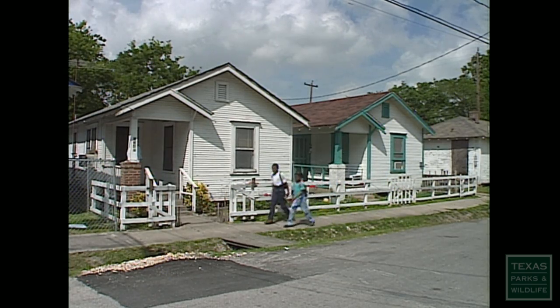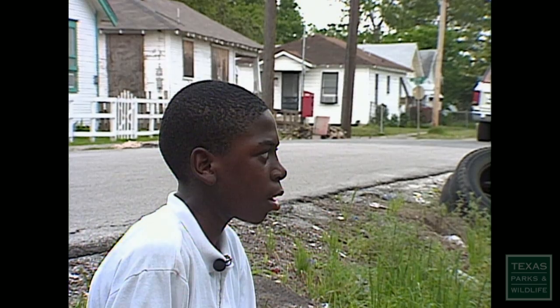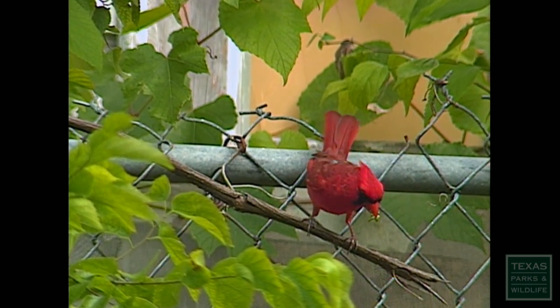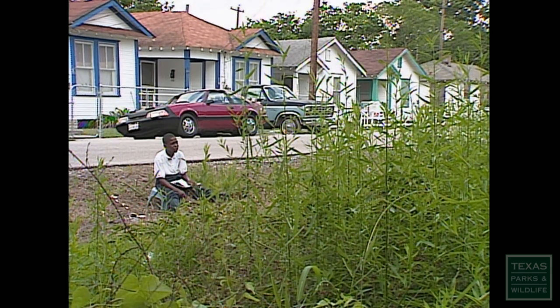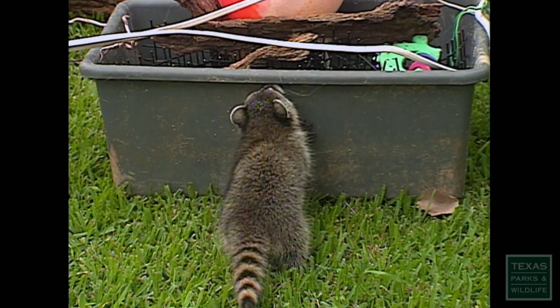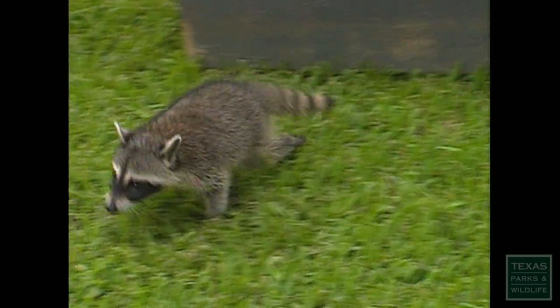Each day after school, Terrence quietly watches the world around him. You see that bird right over there? That red bird? That's a red cardinal. Right here on the fence. This is Terrence's sanctuary, a vacant, abandoned lot across the street from his house. People ought to watch and admire the animals that they see. And then they can learn more about them. Even here in the city, you can see raccoons that could be out there in your trash.